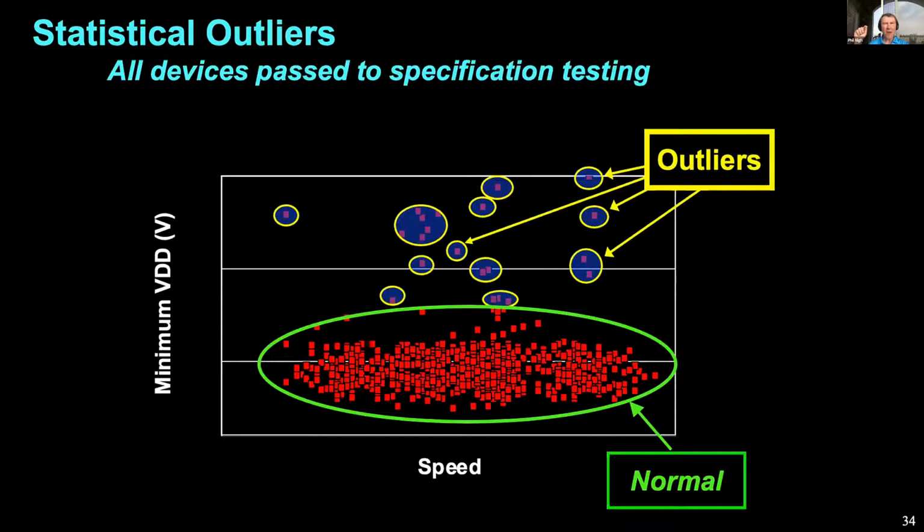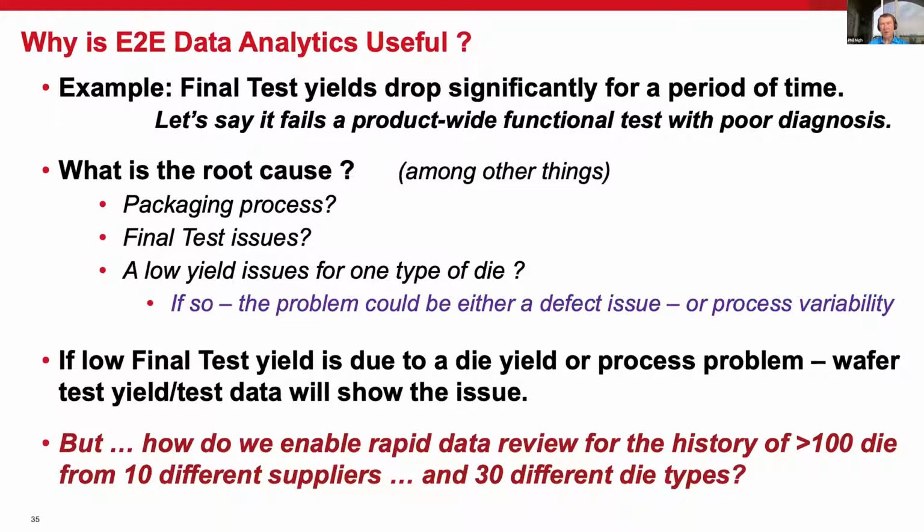Also, what I don't show and probably should have is there's wafer to wafer yield variability, which affects quality also, and lot to lot and tool to tool and time period variability. So you have all this data. And then the question is, why is it important to be able to use this data?